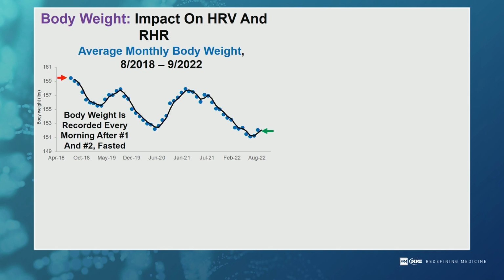So I'm currently around 151, 152, and we can see the ups and downs. This is the average monthly body weight, so each dot is the average for a month. It's not stable. We've had some ups and downs there.